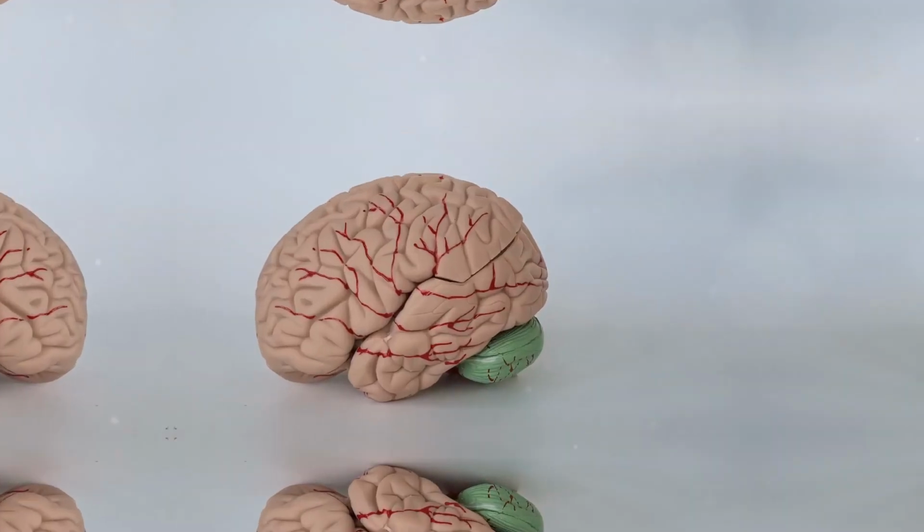Let's test your heart knowledge. Question: what's the main job of the heart? It's to pump blood throughout the body.